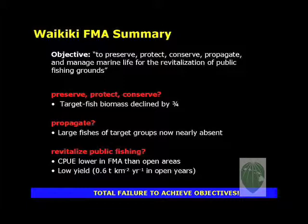It certainly didn't propagate, because large fish are almost totally absent from the area, and it's also very hard to say that it did anything good in terms of revitalizing public fishing. The CPUE is low in the FMA, and the total yield, that's in an open year, so it's half that over the cycle, is very, very low by any normal standard.